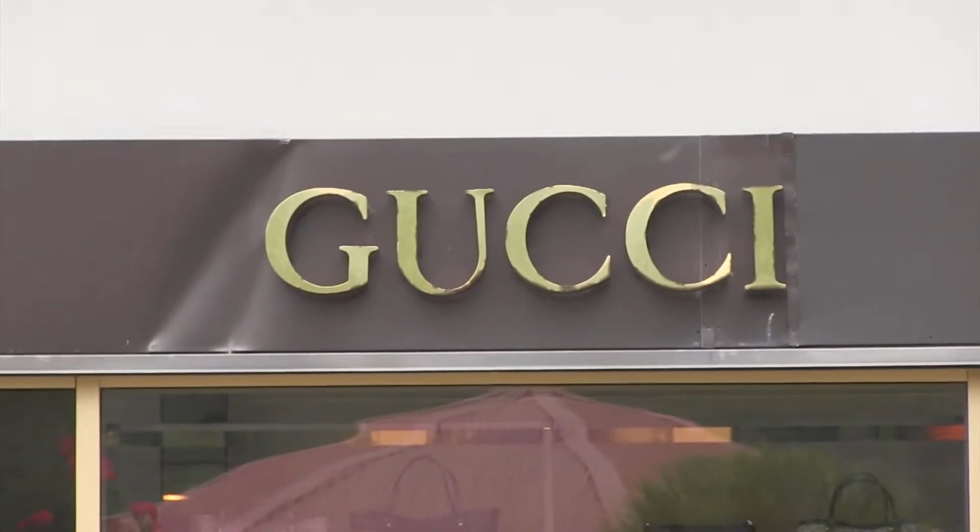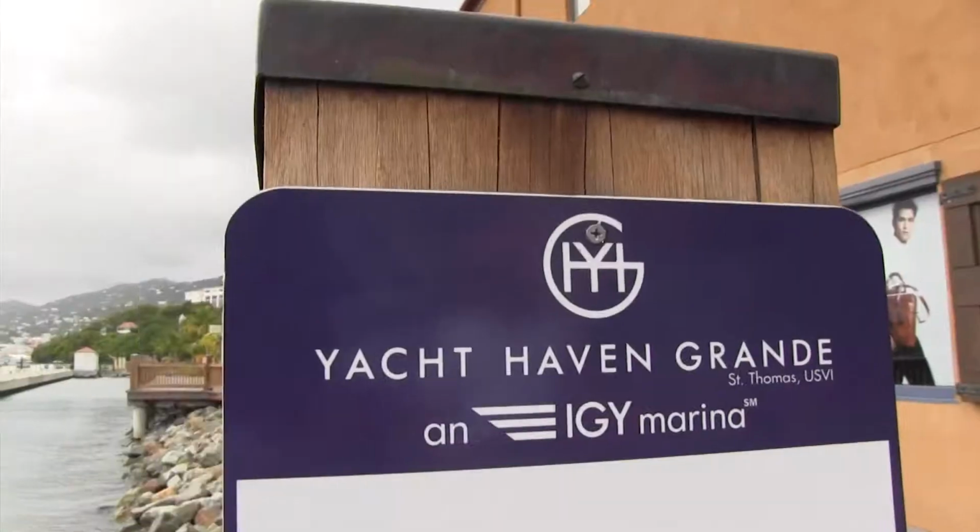Shopping in St. Thomas, an absolute favorite, and number four on St. Thomas This Week's Top 10 Things to Do in St. Thomas.